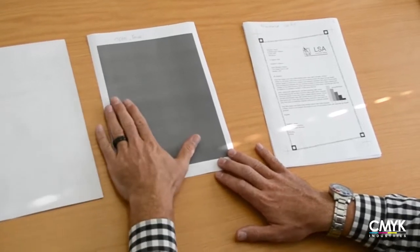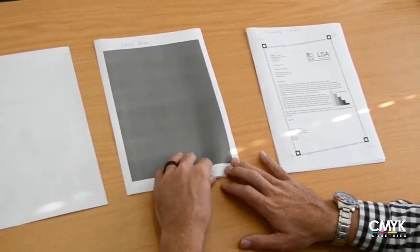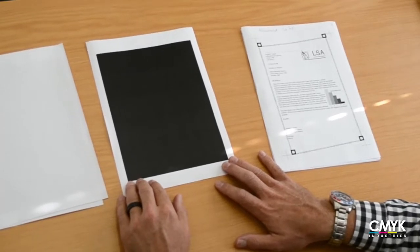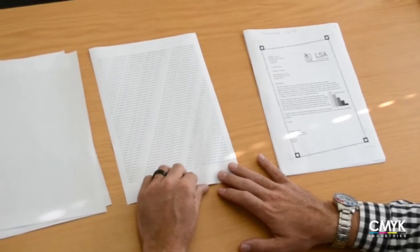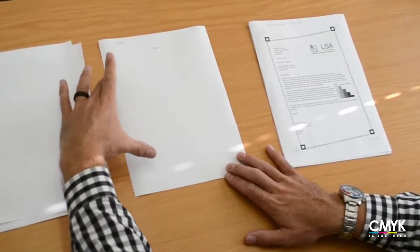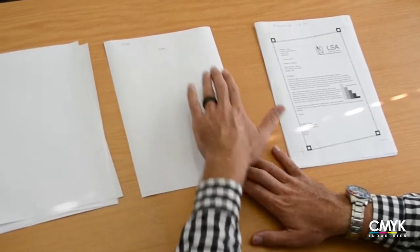Another test page is a grayscale. You can see how smooth it runs on the OEM toner. A solid 100% page. A standard text page. And finally, we look at the blank page. This is crucial because we need to see if there's any grayscaling on the page or any further defects.